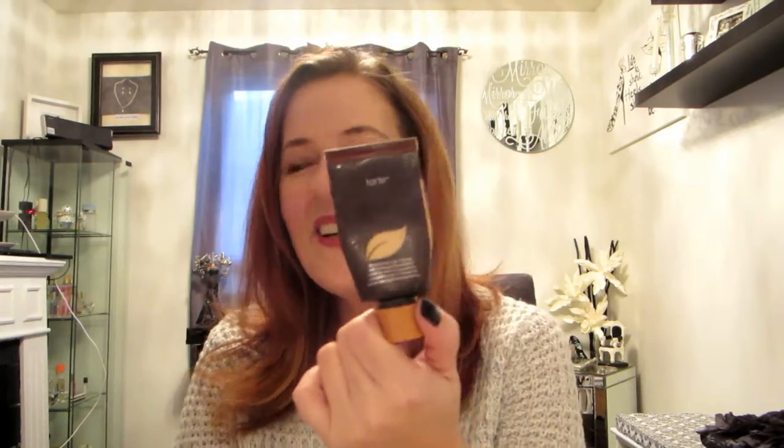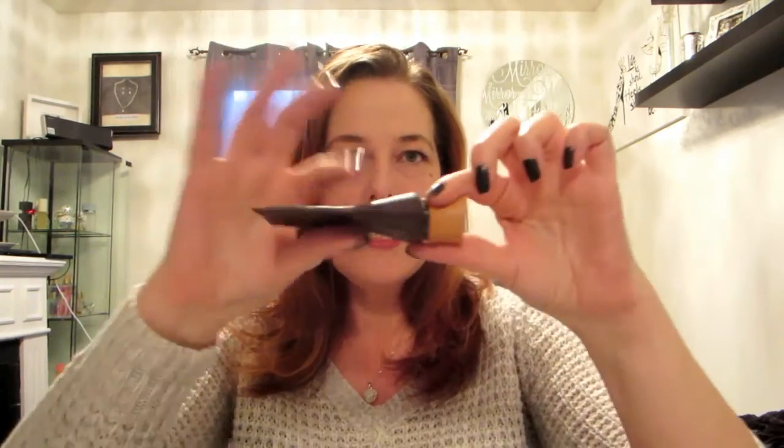This Amazonian clay, and I love my husband. I was complaining the other day because the tube is almost empty, I'm treating it like toothpaste now. And my husband actually on his day off went and bought me a brand new box because he's glorious.